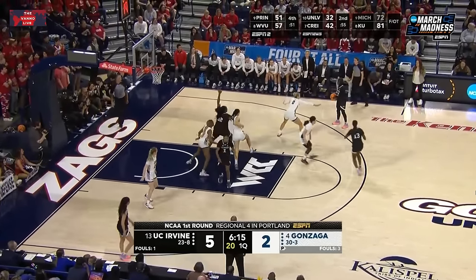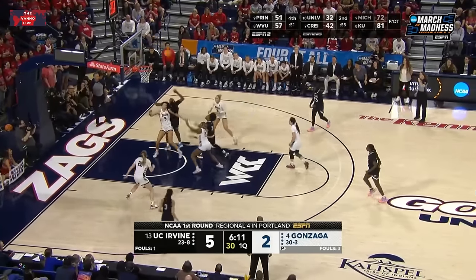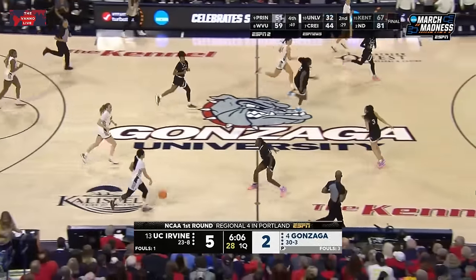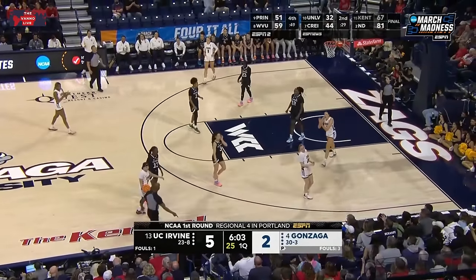Parkinson checking in. As soon as Parkinson checks in games, they try to run post-up plays for her. Ejim skying for the board. Ejim so dynamic, giving you 18 points a pop, nearly 9 boards a pop. And Lee is going to pick up that foul.